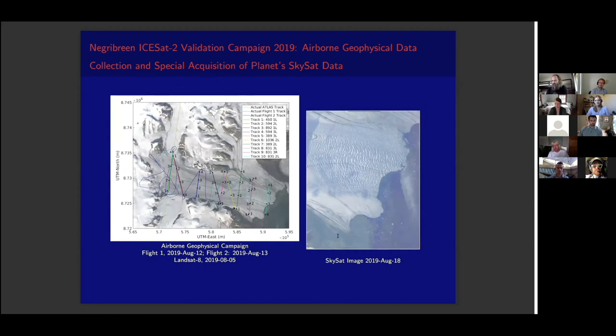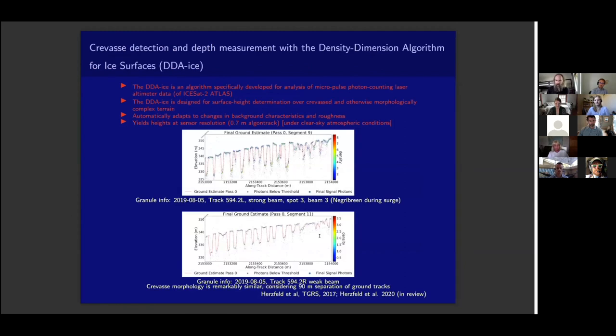We also asked for acquisition of SkySat. SkySat, if you haven't heard, is a commercial satellite company that launches droves of satellites which image the Earth. They're great if you can have an image, and these data are now available through what's called the NASA SmallSat program.